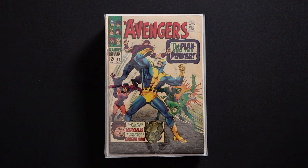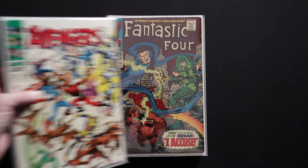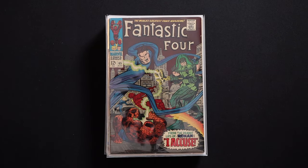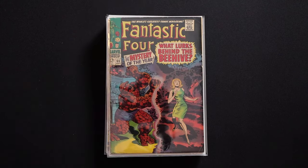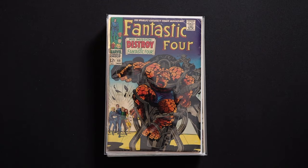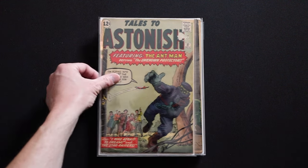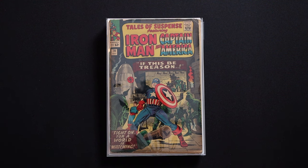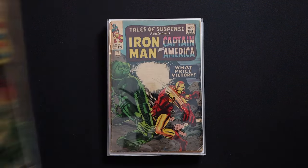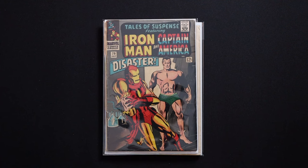All right, now moving over to some of my favorite books of this collection. We've got some Silver Age Marvel books here, including this Avengers 42, Avengers 44, Fantastic Four 65, Fantastic Four 66, Fantastic Four 68, Tales to Astonish 37. This is actually the third appearance of Ant-Man. Tales of Suspense 70, Tales of Suspense 71, Tales of Suspense 79.